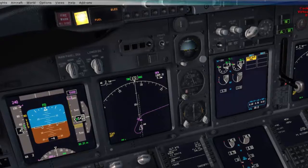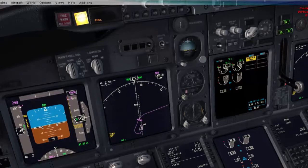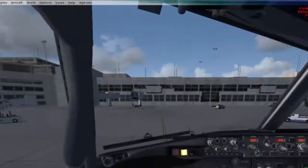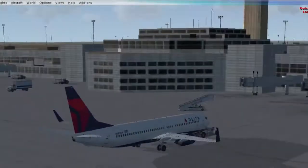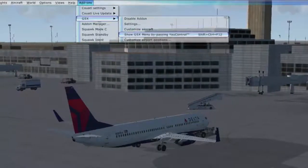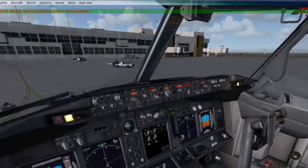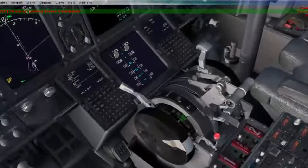Because it is going to be dark out by the time we... Ooh, we don't want that up. We want this. Main panel needs to go bright. Turn this up. And let's turn it up just a bit. Not insane. Alright, let's request a taxi from him. This is about far enough, don't you say? I do. Stop here. Set our parking brake. Please release parking brake immediately. Alright. Please set parking brake. Alright, that works. Please set parking brakes immediately. Is my parking brake not set?